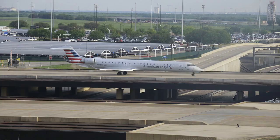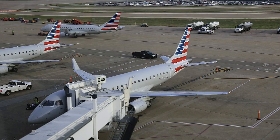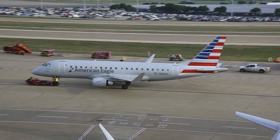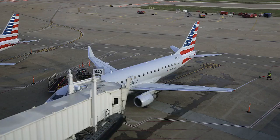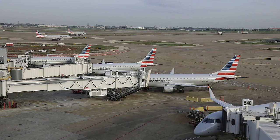There's that 737. PSA CRJ900 taxiing across the bridge. I always love getting these shots, even though they're kind of tough to pull off. More Envoy 175s, and here are some interesting registrations on all these, as you can see. And hopefully it focuses soon. I think I might do another lap. I can't remember, excuse me.